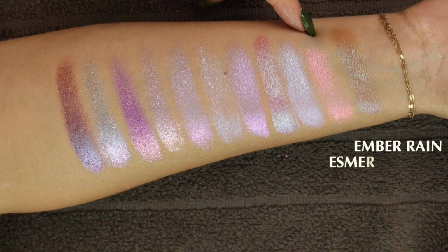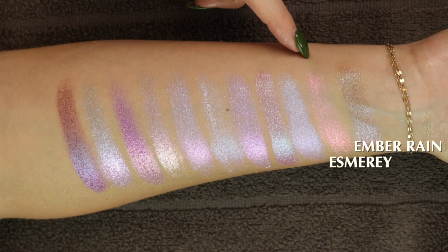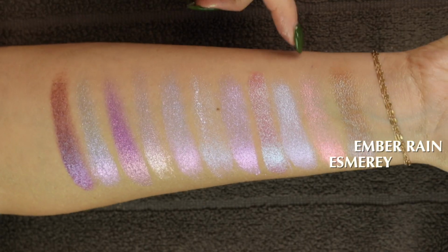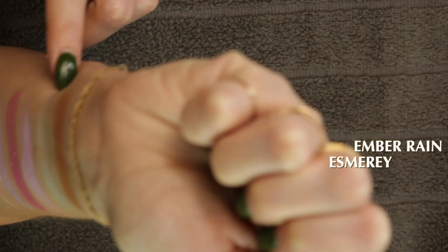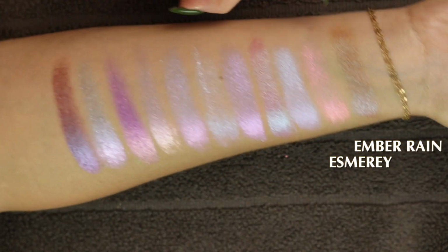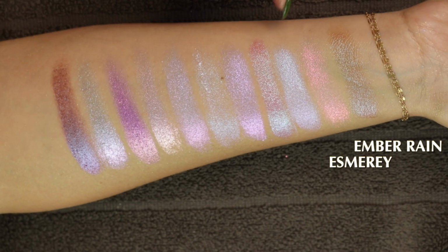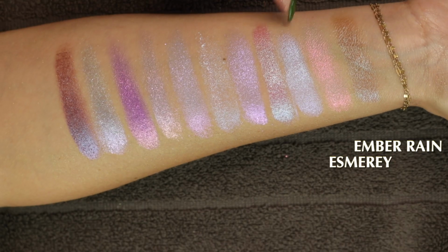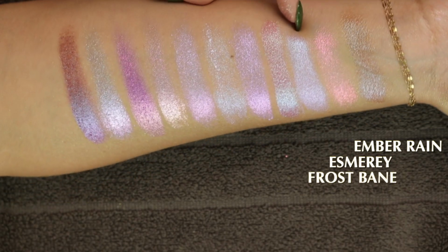Then we have the shade Esmeralda. Honestly, I think I need to put Esmeralda in with my warms. I oftentimes get Aylin and Esmeralda sort of confused, but this one, I cannot remember which one is more pink. Anyway, it's beautiful. I do think this is one that's discontinued now. So then we have Frostbane. That's a very pretty shade.